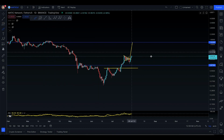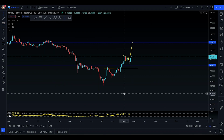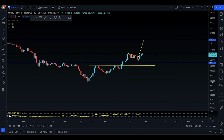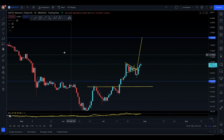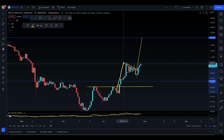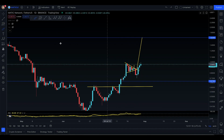Yep. So here we are. Let's talk about Matic at the moment. So there's this bull pennant for Matic that has already formed out. And what I'm going to say about this one is that when you moved high like this, you made the pennant, right? You broke to the downside for the pennant, and the technical target of this pennant was actually met.